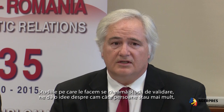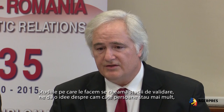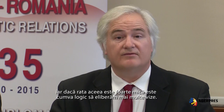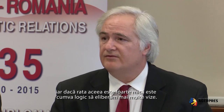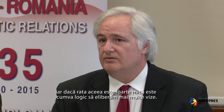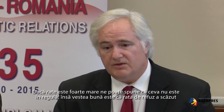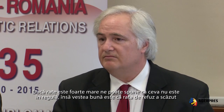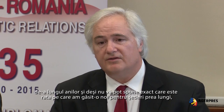So the studies that we do are what we call validation studies. We get an idea of how many people may be overstaying. If that rate is very low, it makes for a logical case to perhaps issue more visas. If that were very high, then we would have an idea that something could be wrong. But the good news is we've been declining on the refusal rate over the years.